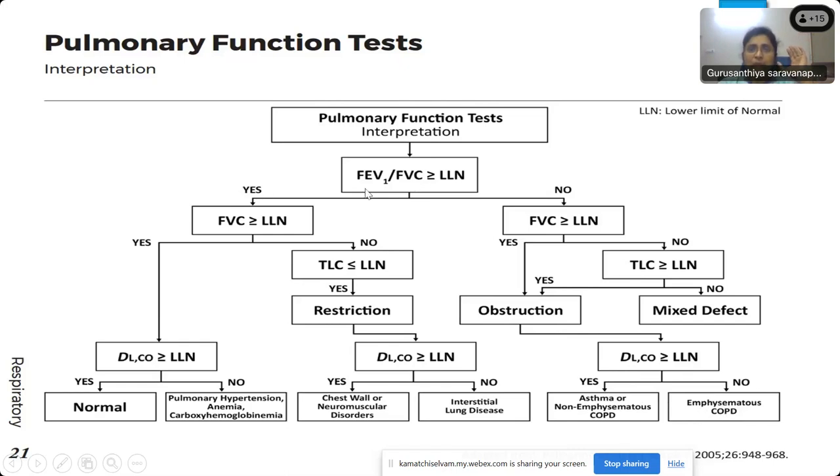In case the FEV1 by FVC is less than normal and the FVC is also not normal, which is decreased, both are decreased, you see for the total lung capacity. If the total lung capacity is actually more than normal or less than normal, then it is a case of a mixed disorder. I hope I'm clear with this graph, because you will invariably be given a PFT in the OSCE examination.